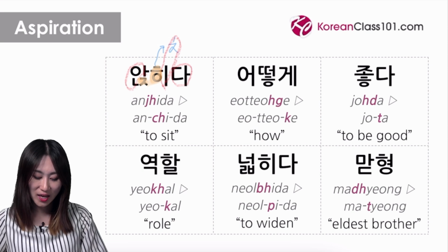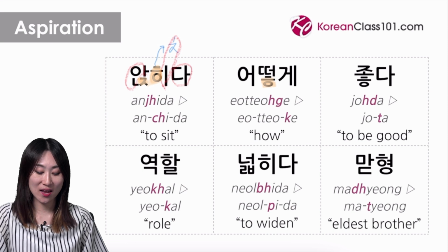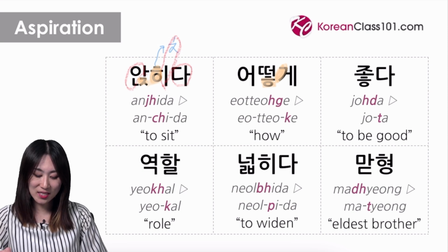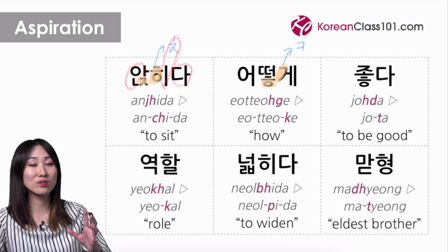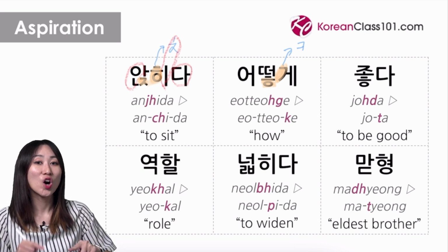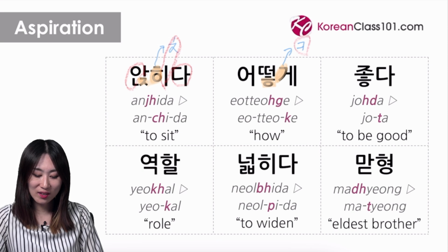Next, we have how in Korean. How. Okay, how. There is a 히 sound here followed by, ta-da, this 기억. So they are combined. So the pronunciation is not 어떻게. Nope. The natural pronunciation is 어떠케.